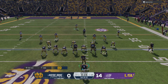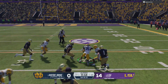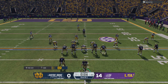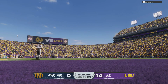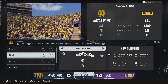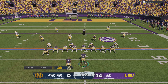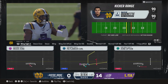Ready to fire from the pistol. One back in the backfield, he gets the carry. And a nice run there before the defense finally makes the stop. Had a chance to talk it over during the break, and they'll start with second down. They'll run the option. What a job up front, and he'll lose a yard on that one.